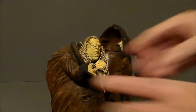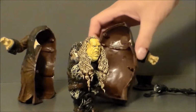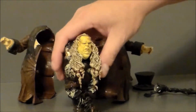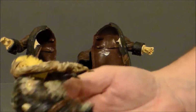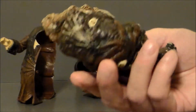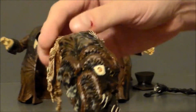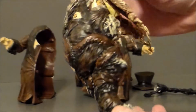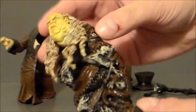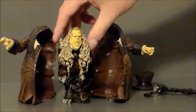Mwahahaha. So yeah, you take this apart right here, and we have another figure inside, and it's basically a bunch of weird and creepy faces and all kinds of stuff. It's like a straitjacket made out of monsters. Like if Cthulhu was going to have a straitjacket, that's what you would have here. So yeah, that's definitely very cool.